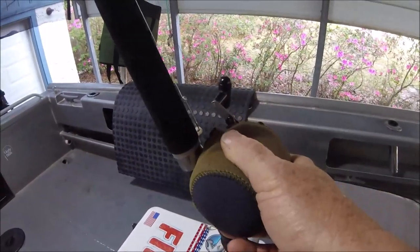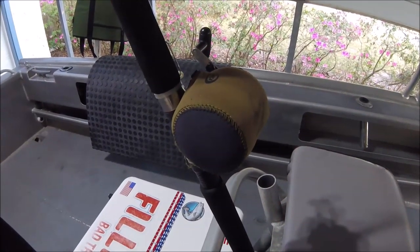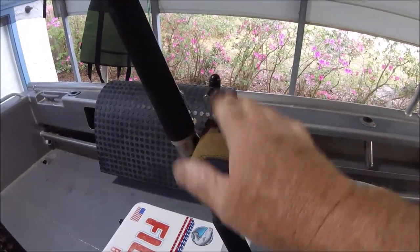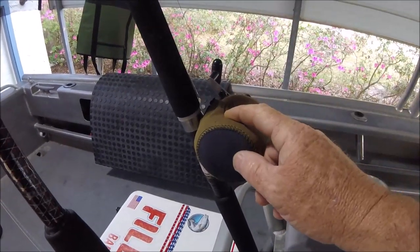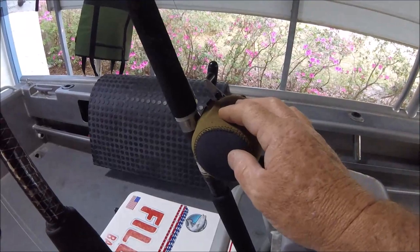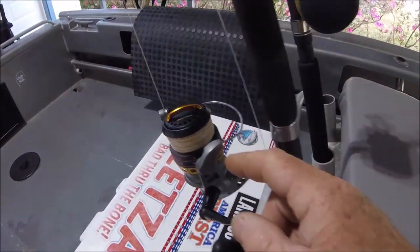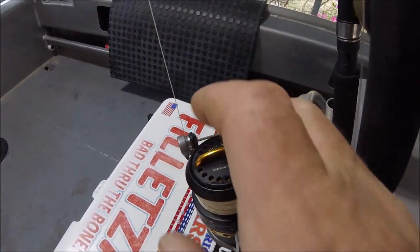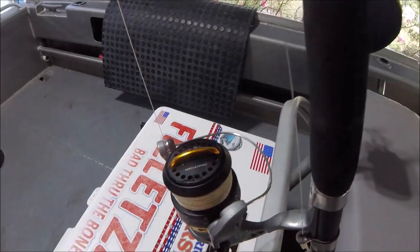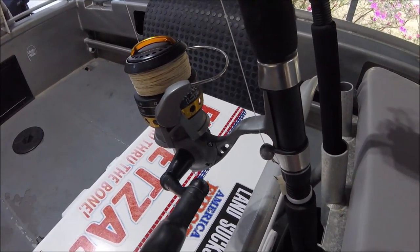Oh, but look at how nice, compact, and easy this cover is. I do covers. It saves me in maintenance costs. It saves me in time. It saves me in UV protection. It saves my tackle from being covered in salt. But no, I can see salt water all over this reel. The reason I don't have covers on them is because I just don't care about them as much.